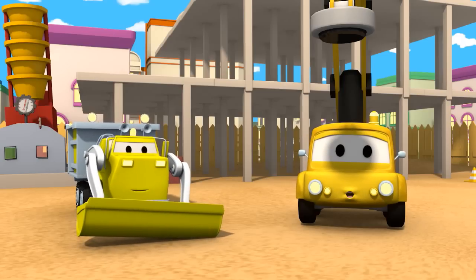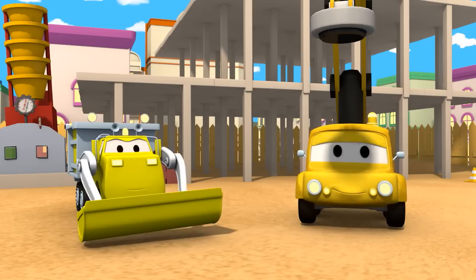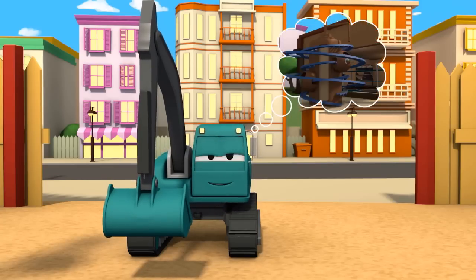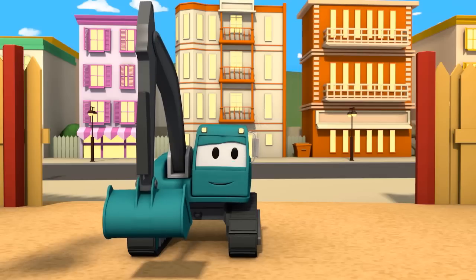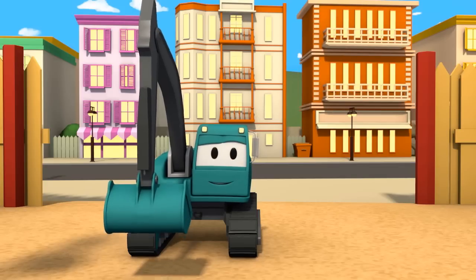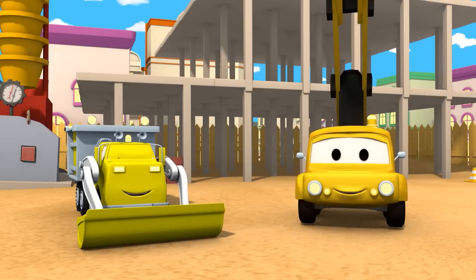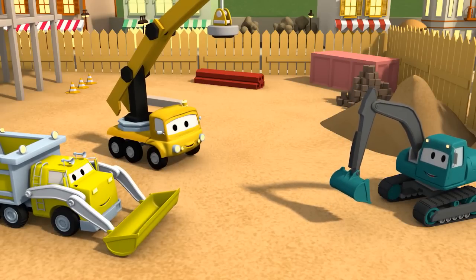Ethan and Charlie, Edgar has an idea for a construction project. Do you want to hear what it is? It's a waffle factory for the baby cars to make treats while the bakery is closed. Okay, construction squad, it's time to get started. Let's go to the construction site.